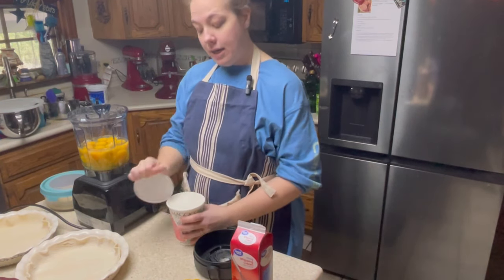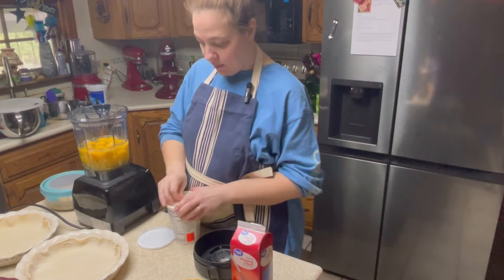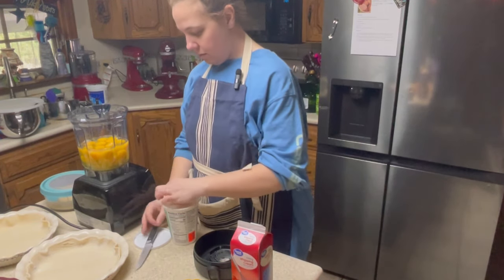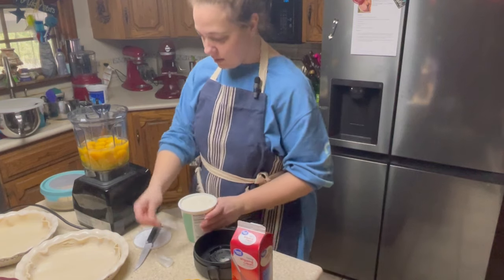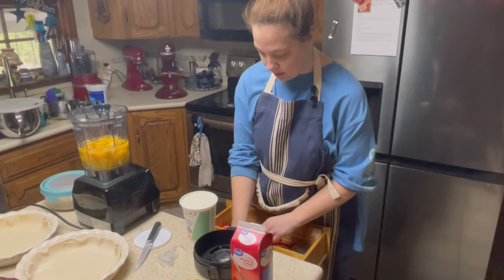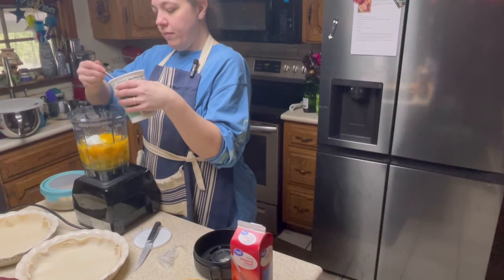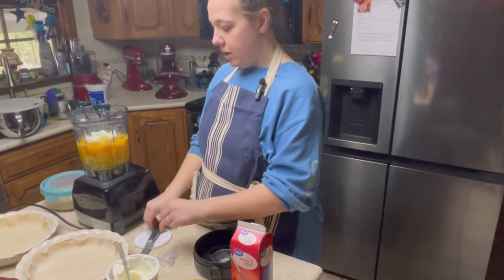I am using some ricotta for creaminess and richness of it all. It helps when it's baking to not get all dry, essentially. If I can open my ricotta would be another thing. I plan on making some stuffed shells or lasagna later this week, so I have ricotta in the fridge. So we are going to put in here, let's see, 2, 4, I'd say that's probably equivalent to like 6 tablespoons. I'm gonna put that in.